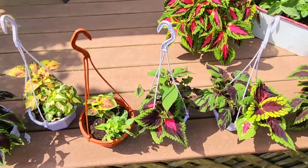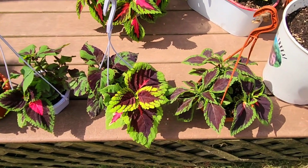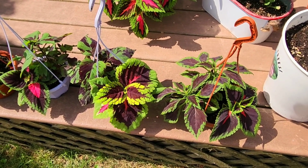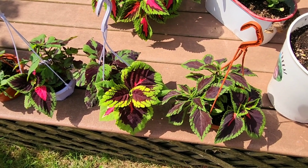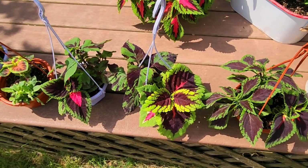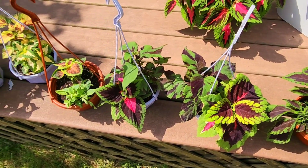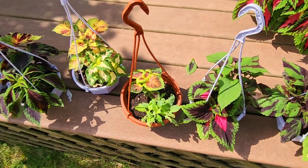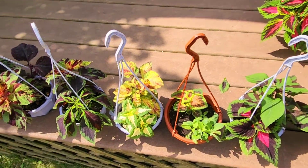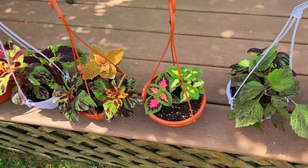So just use this as a guide if you haven't already this year. You can still plant Coleus seeds. I mean, it's late, but they will really catch up quickly. You may not have full plants like this for another month and a half or so. But anyway, next season in September, I will be selling my Coleus seeds, and you can create pots like this.